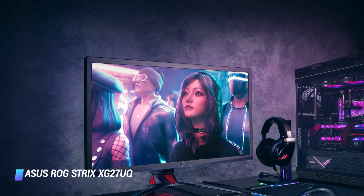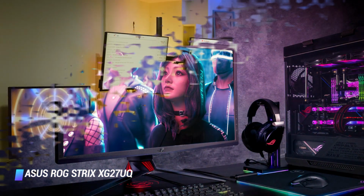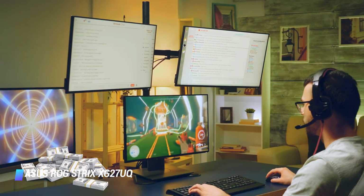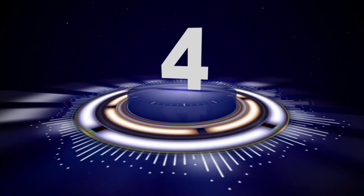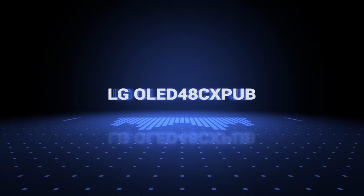Additionally, there are no speakers, which is upsetting given the high price. And the bezels are a little thick. But overall, if you're looking for one of the best gaming monitors for under $1,000, the Asus ROG Strix XG27UQ is it. Coming at number 4, LG OLED 48CX PUB.